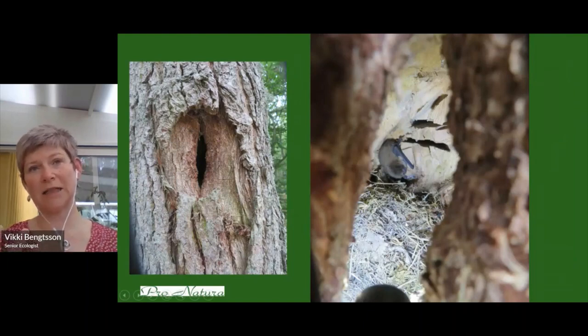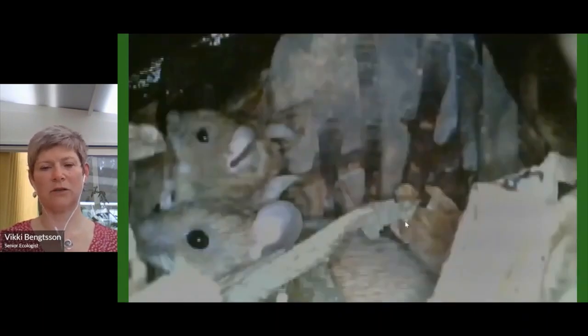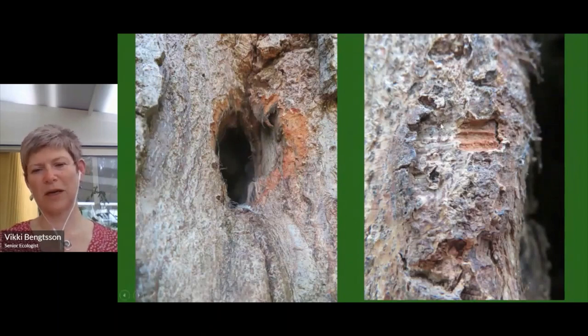So again, these cavities have got a whole host of different species using them both in space and in time. This is one that I've got in my garden, and it's quite common that the tits are using them, but also starlings and nuthatches. Here's a wood mouse that we found inside one of the woodpecker holes. Here's the damage that I've been talking about. So this is possibly woodpeckers, but that looks more like teeth marks. And we don't have grey squirrels in Sweden. So this may be something else going on there.